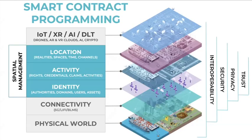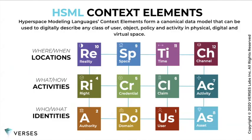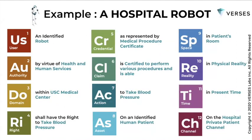We do it this way. Here you've got three levels of programming. Who, the identity level: who or what is allowed to do what kind of activity, under what authority, and where, and for how long. With that level of programmability, we can start to program our world the way we can program a computer game. Here's an example of the programming language, Hyperspace Modeling Language. So here you've got who or what things, activity things, and location things. And here you can see an example.